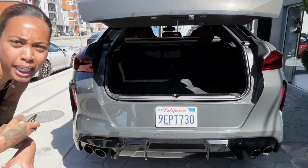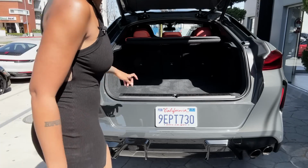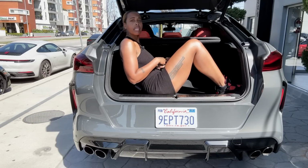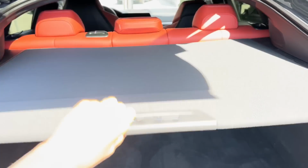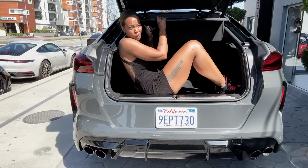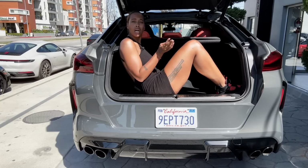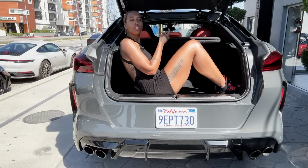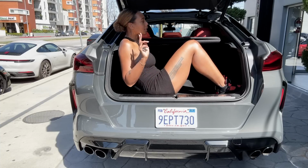Let's open. Voila. Okay, it's big. I'm gonna get in. So from here, it's pretty cozy. On top right here, we see the X6. You can close that if you want. Well, I'm here, so we're not gonna close it, but you can close it. Also, you can put the seats down so you would get more cargo space. Yes. All right, let me get out.